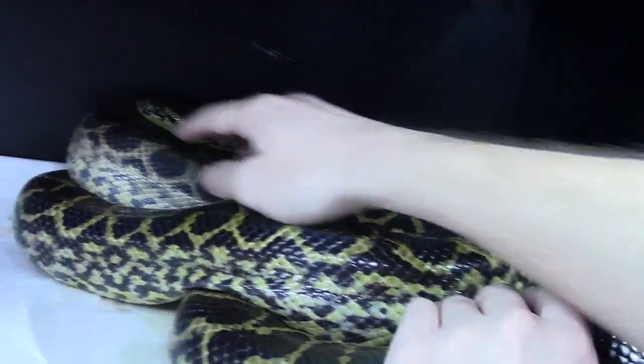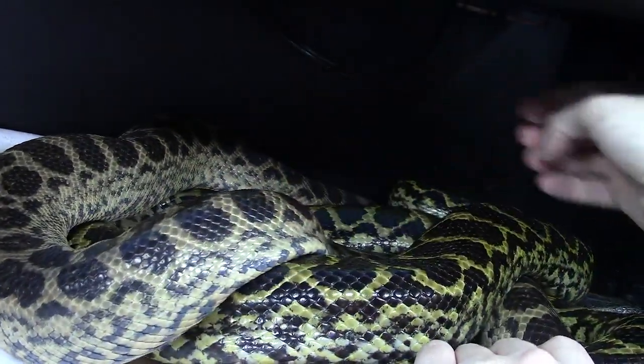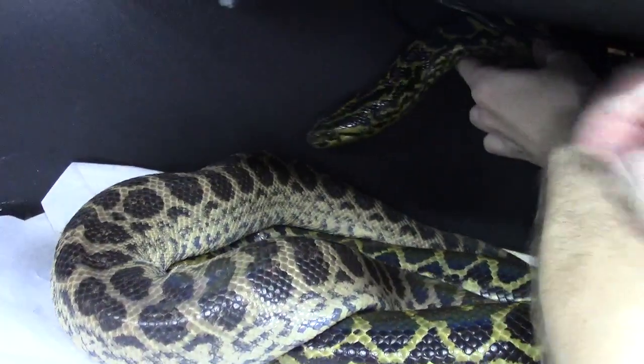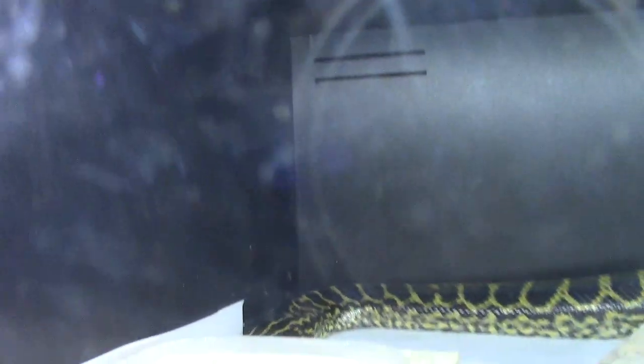Bumblebee's in shed. That's the female. You can tell the difference in color. She's in shed. And he's really thick compared to her. He's big. No, you're not cooperating with me, are you? There you go. Where are you going to take me? Absolutely gorgeous. Yeah, Bumblebee wants to be left alone.